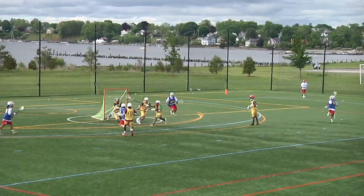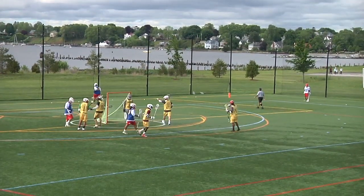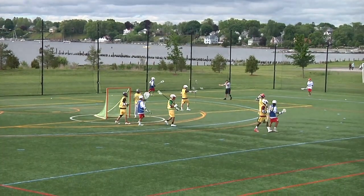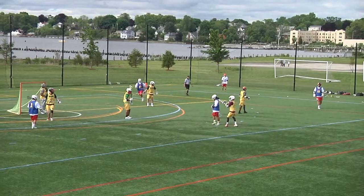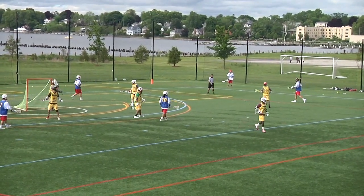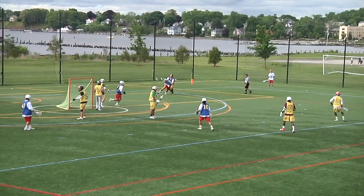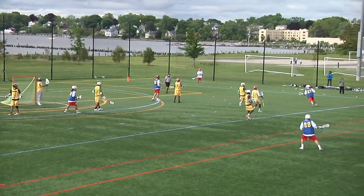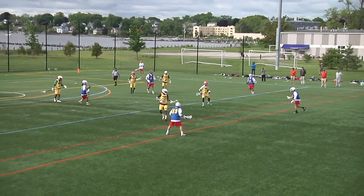Good look, and a feed back inside, and that was just inches off. He had the goalie fooled, went down low, tried to finish high, just went wide outside of the post. And that's going to kill off the Philippines penalty. So we're back to 6-on-6 lacrosse. Great job to stay on that play by Jamaica, but it looks like he caught him in the head.